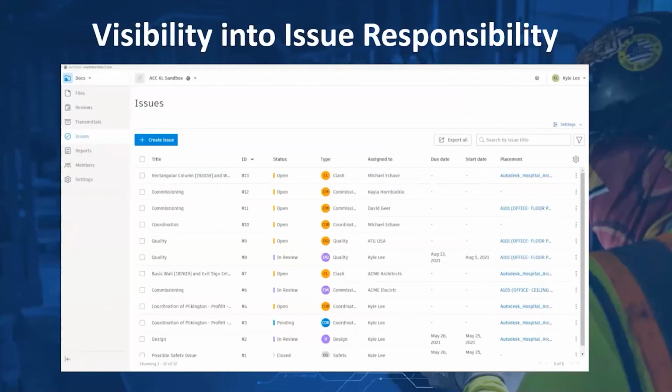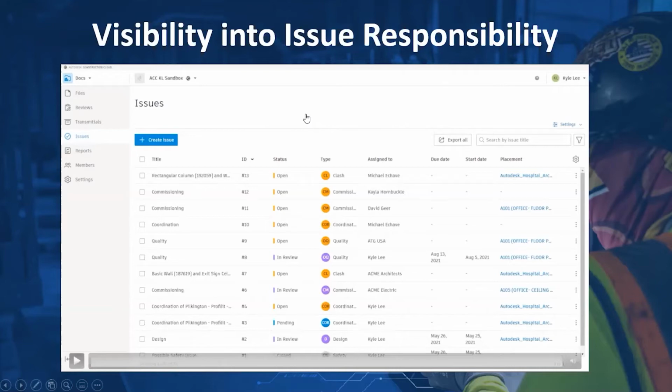We can filter in that way, and then we can export that out. Another thing that's nice as well is in our reports area, which you can see over here on the left-hand side of the screen, we have the ability to set up customized reports around the issues on the project. And we can basically set it up with that filtered view.